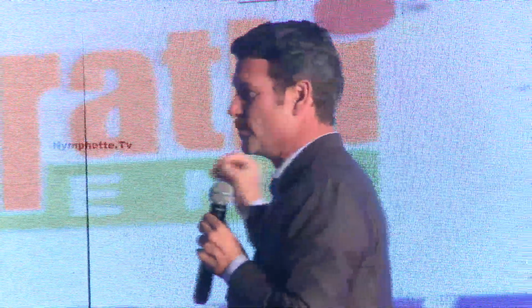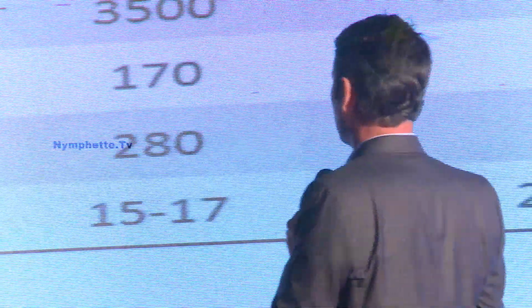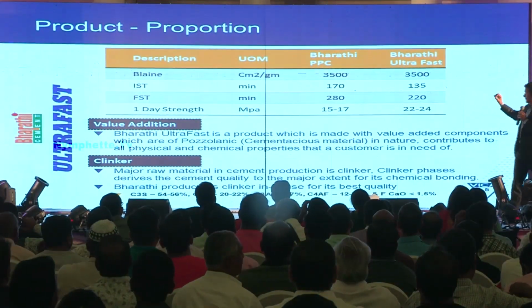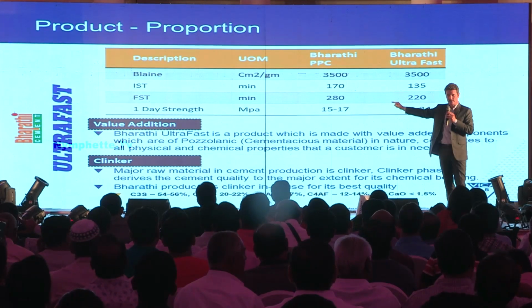So with that keyword, innovation, it makes sense that Bharathi Cement comes up with a new product, Ultrafast. And I will tell you more about that product now. First, let's talk technical a little bit. Technically, you'll see that the fineness of the product, the plane, is comparable to PPC. What's really important here is line number 2, line number 3, and line number 4.